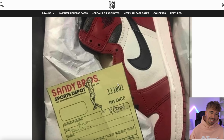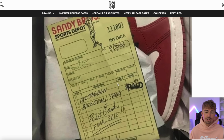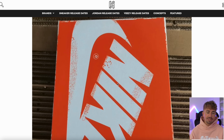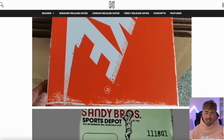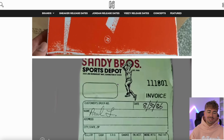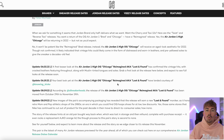They're also throwing in this Sandy Bros Sports Depot receipt, which is something familiar of what you would find if you bought a pair of these shoes. So again, this is another look at the box, very distressed, very second-hand-ish, vintage kind of vibe. Essentially, the controversy or the irony of this is the fact that more recently Nike and Jordan Brand have been trying to move away from mom and pop shops and move their business model to more direct to consumer.